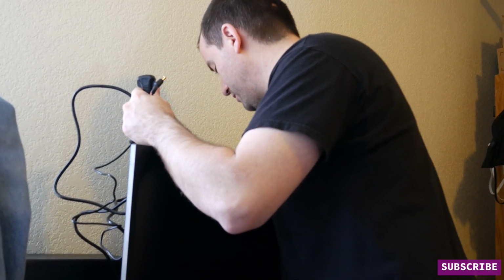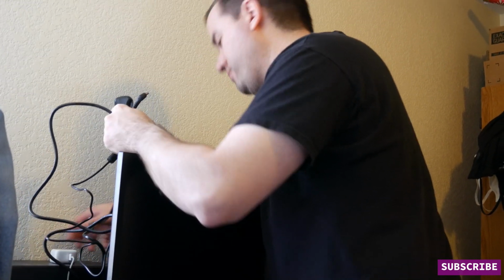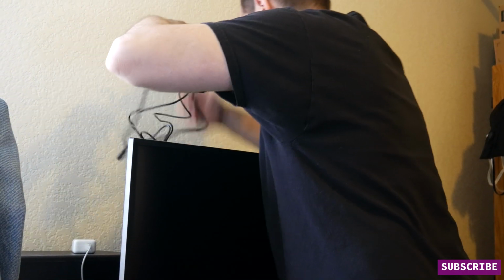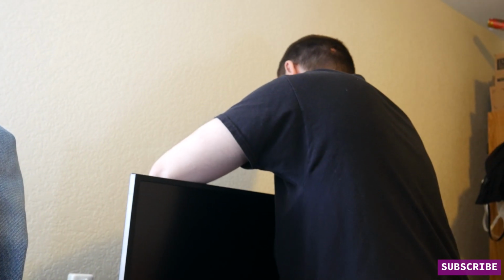So I gotta rearrange my surge strip so this will work. However, geez, I have to move like 4 things on the surge strip for it to work. I should go downstairs and get a better surge strip.